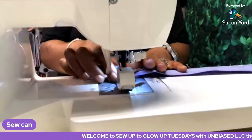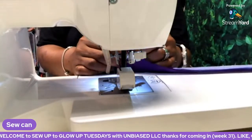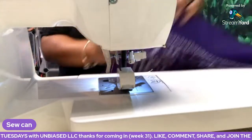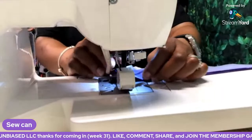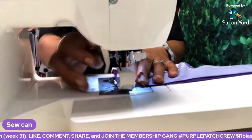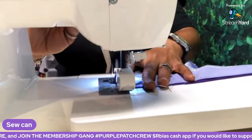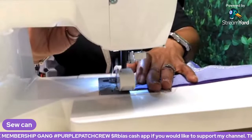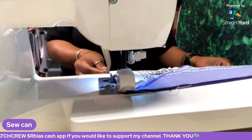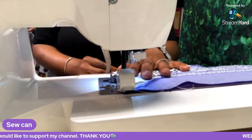Same thing, straight stitch all the way down. Lock in your stitches when you start and stop. 3/8 of an inch seam allowance is what we are using. So next we'll be putting our pockets in and sewing those down, but I'm gonna bring it back to the table so you guys can see it.